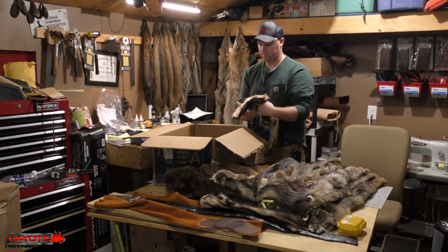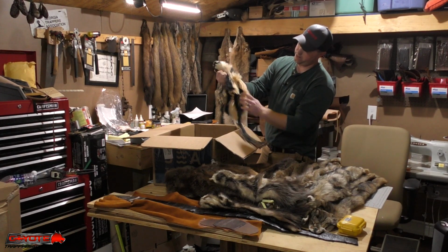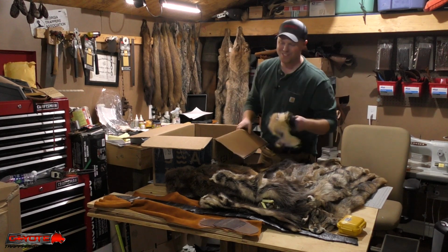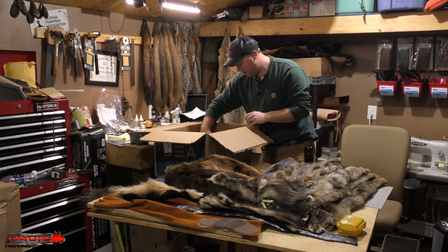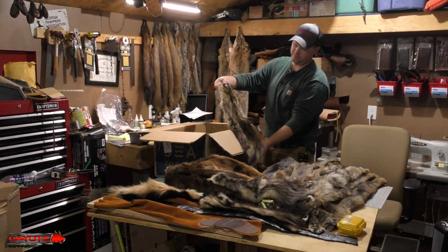Oh, skunk! Turned out very white, did he? Oh, red, ugly-looking rascal. That's all right. I've got no shortage of skunks to have tanned after my Texas trip, right? But I haven't got to my otters yet. Where my otters at? There's a nice coon. That's what I'm saying.